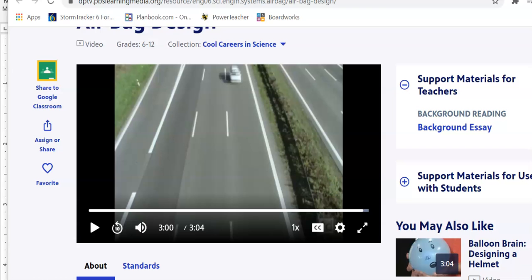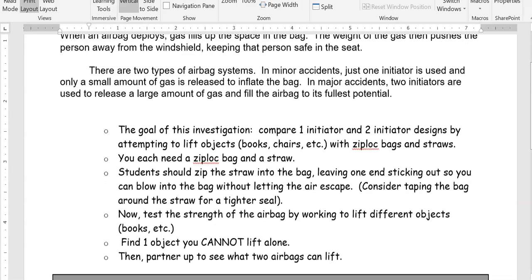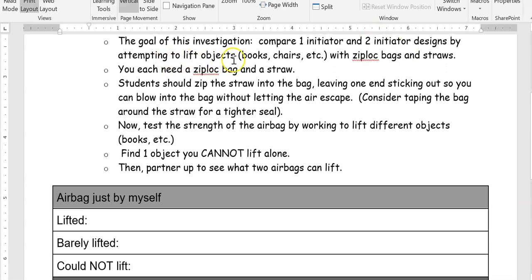Given that information, then, you need to compare one initiator and two initiator designs. You're going to attempt to lift objects, and you get to decide on the objects. I'll check with an adult first. Don't try to lift big, heavy objects like TVs that might fall over on you. Go for things like books and chairs that are suggested here. So do be sure that you have an adult there while you are testing these things, just in case they go in a direction that you can't foresee.